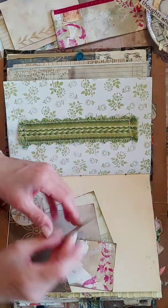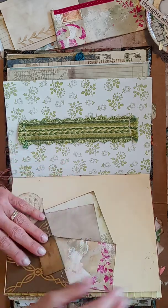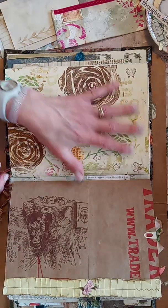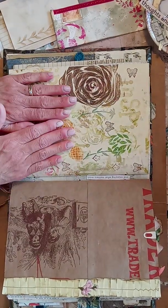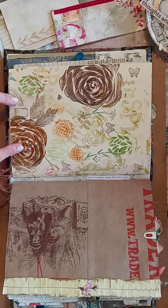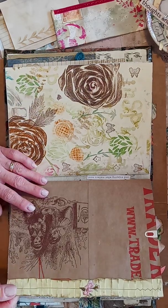My teeny tiny file folder again. I love miniatures, and I like to incorporate that into journals. A wallpaper pocket. My own ink stamps. This was a kind of background page, an old file folder that I was using as a background to catch messes, and then I stamped it up quite a bit before I cut it up to use in the journal.